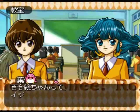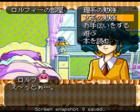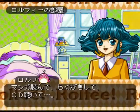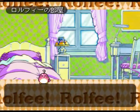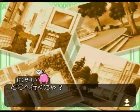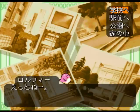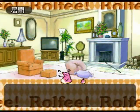So Rolfee is commenting on this, and really, it seems like there's a little bit of bullying going on here. So even though this is a very cute game, and in a lot of ways it's very fun and cheerful and lighthearted, there are some heavier aspects to it. I think that bullying is not just a problem in Japanese schools. It can be a problem in any school. But I've seen it addressed fairly directly in Japanese media before. I think they seem to be pretty open to talking about it, which I think is a healthy thing. Interesting just to see that crop up here.